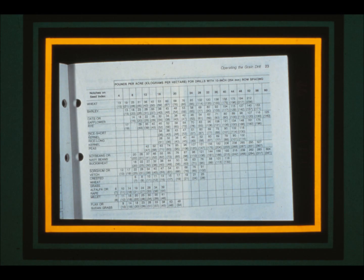Our own profession, farming, also uses gram weight measurement as a matter of course. Delivery systems on grain drills and planters are calibrated using grams for precise seed distribution. This can be converted to pounds per acre or plants per acre for optimum yields. In the future, once the metric conversion is complete, tables in operators' manuals will be expressed also in metric terms, kilograms per hectare. Most metric weights are expressed in kilograms.